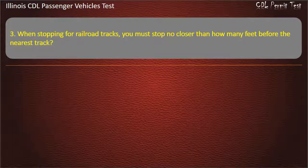Question 3. When stopping for railroad tracks, you must stop no closer than how many feet before the nearest track? 50. 25. 20. 15. Answer. 15.